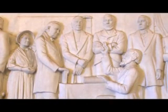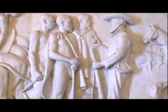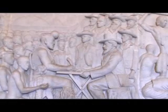Here Piet Retief is sworn in as the first governor of the Voortrekkers in 1837. Here Potgieter is negotiating with Maroka, the chief of the Borrolong tribe, who came to the Voortrekkers' assistance after the Battle of Veghkop by providing them with cattle.